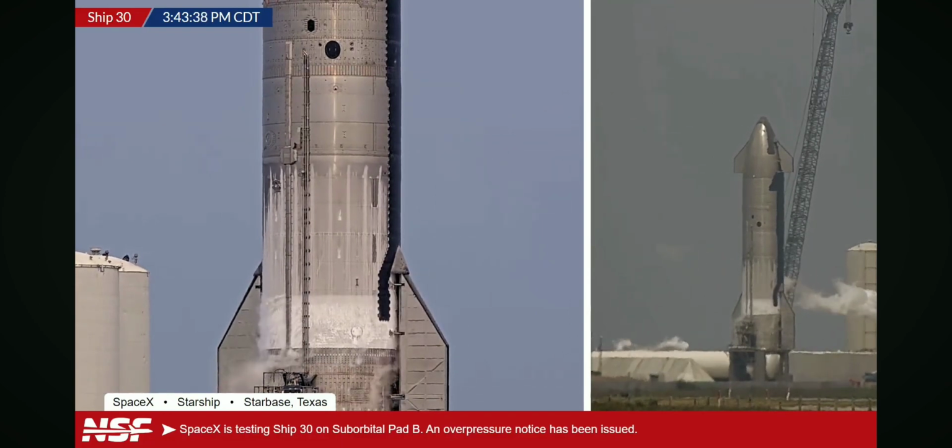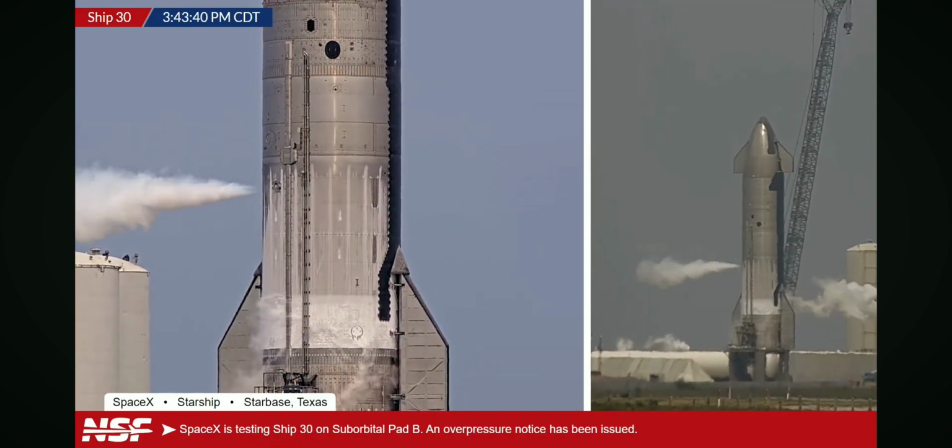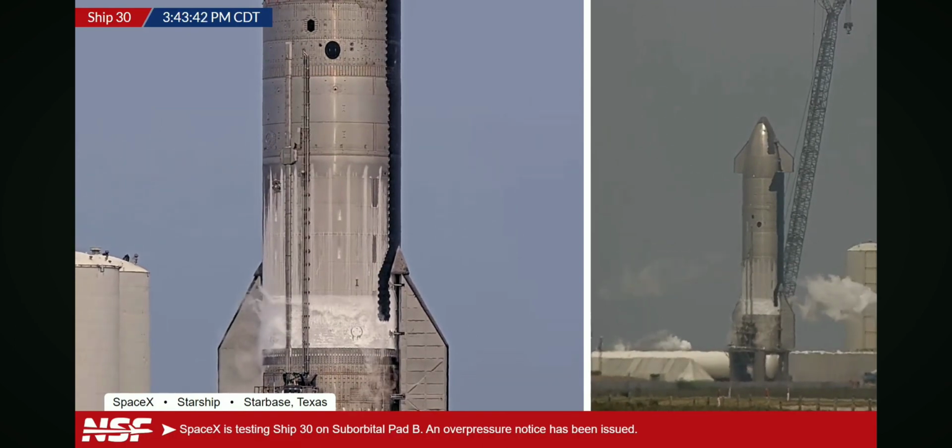Oh, and after the test, we're gonna get the depress vent, which means all of the vents are gonna become active. It's gonna be awesome. Oh yeah. It's gonna be all the vents. Everything is gonna be venting. I'm excited for this. It's gonna be a good one.